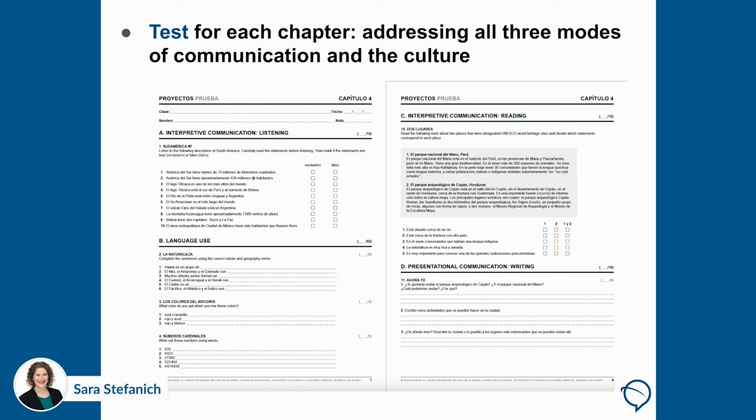So all in all, Proyectos is an excellent program that is student-centered. It focuses on those 21st century skills like communication, critical thinking, cultural competencies, and the resources and features that are available on the Spanish Hub make this a very adaptable program for both the students and the instructors' needs.